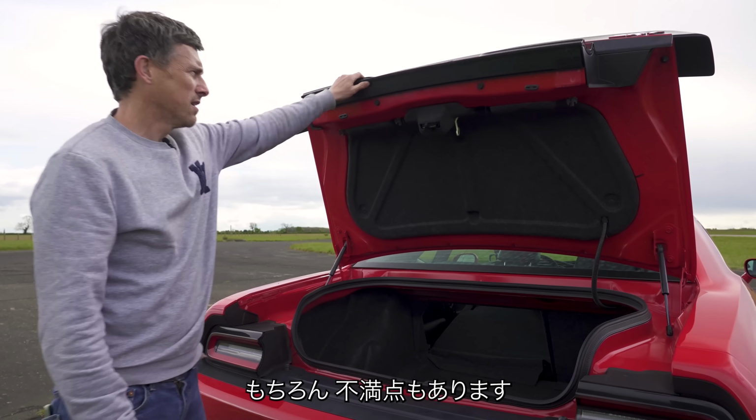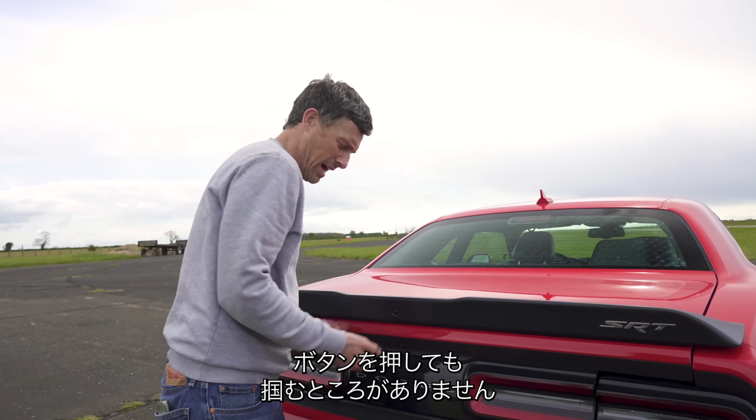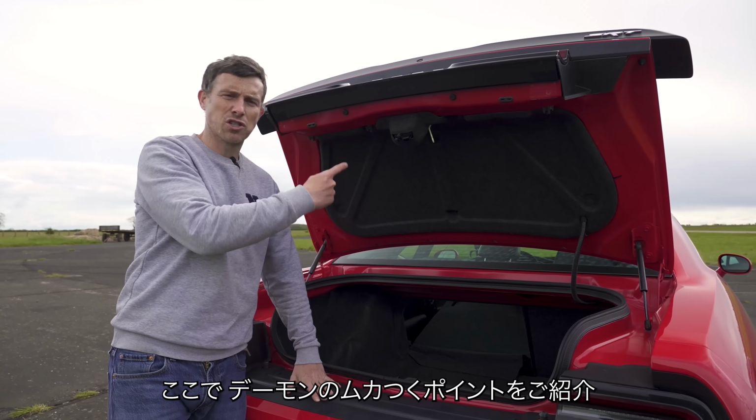There is something that gets on my nerves though, watch this. So open the boot, press this button here, but then there's no handle, so you have to get your hands under here. You end up getting them a bit dirty. And that brings us on to 5 annoying things about the Dodge Demon.